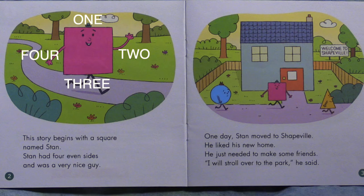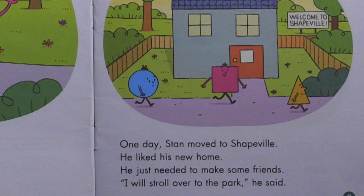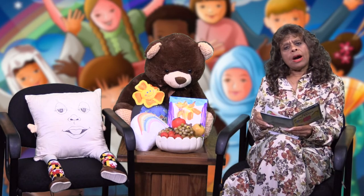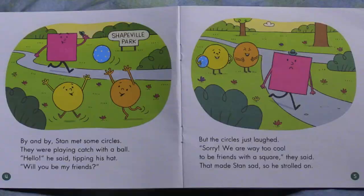Yes, and it looks like Stan is going for a walk. One day, Stan moved to Shapeville. He liked his new home. He just needed to make some friends. "I will stroll over to the park," he said. Looks like Stan is walking. Okay, and the sign says, welcome to Shapeville. I wonder why it is named Shapeville. Let's turn a page and find out.